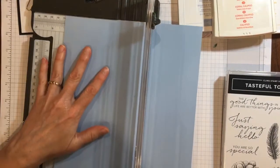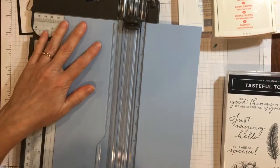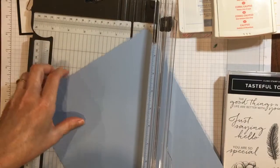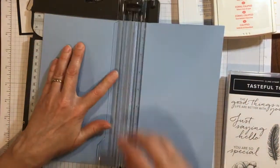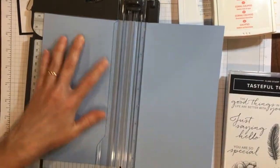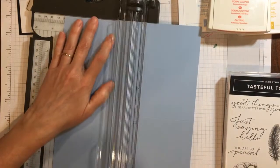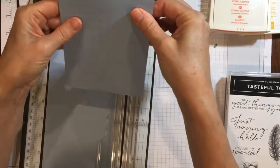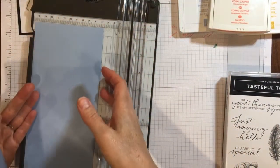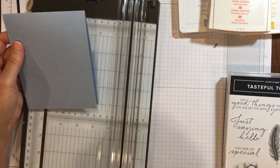So I always say score first, because then you actually are getting 2 cards in one. Actually, I'm going to go this way this time. We're going to make it a tall card. 5.5 inches is where I'm going to score it, and then at 4.25, I'll cut it. So we're going to have a tall card that folds like a tent. And because I scored first, now we've actually got 2 card bases. There, I'm one step ahead for my next project.